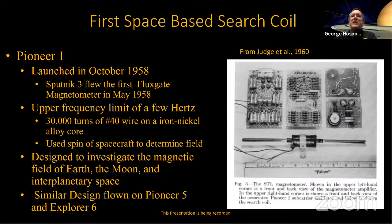It was designed to investigate the magnetic field of the Earth, the moon, if there was any, and the interplanetary space between the Earth and the moon. And a very similar design also flew on Pioneer 5 and Explorer 6.